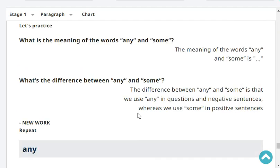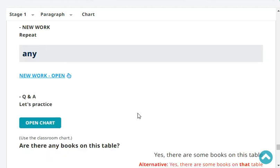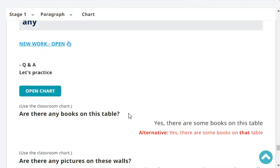Okay. Next, what's the difference between any and some? The difference between any and some is that we use any in questions and negative sentences, whereas we use some in positive sentences. Very good.